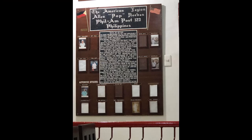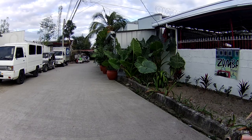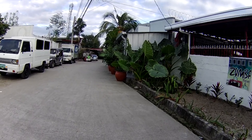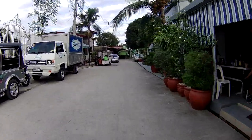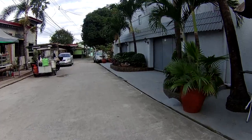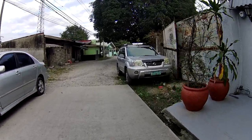Post 123. There's the girls. The two girls in the red on the left there are available. If anybody's looking for a girlfriend, just come to the American Legion and say hi. I can't remember their name, but really nice gals. My wife was standing next to the other one, but she was the cook, I believe.